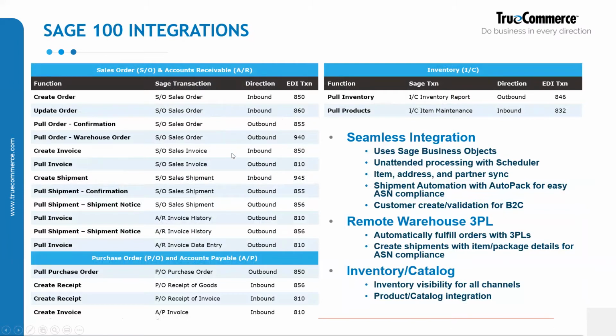But should you be outsourcing your fulfillment to a 3PL, we can integrate you with those warehouses to automate the communication of the warehouse shipping orders and then receiving back of the warehouse shipping data to write into shipping data entry there. So there's a lot of other additional features in terms of our Sage 100 integration.